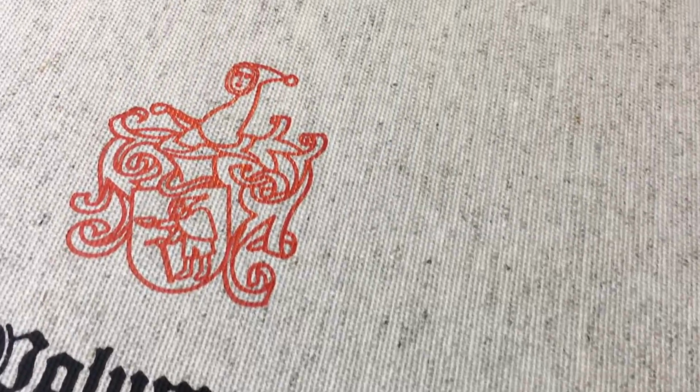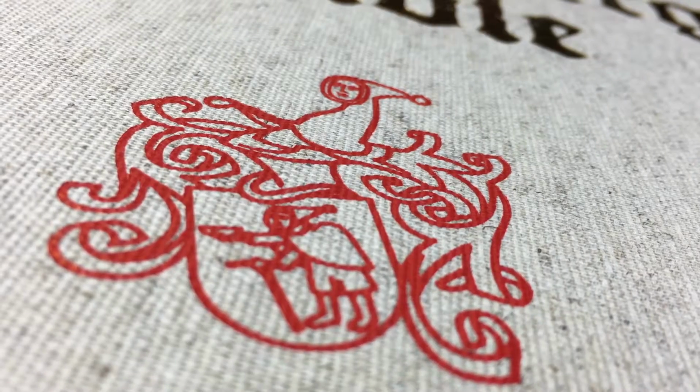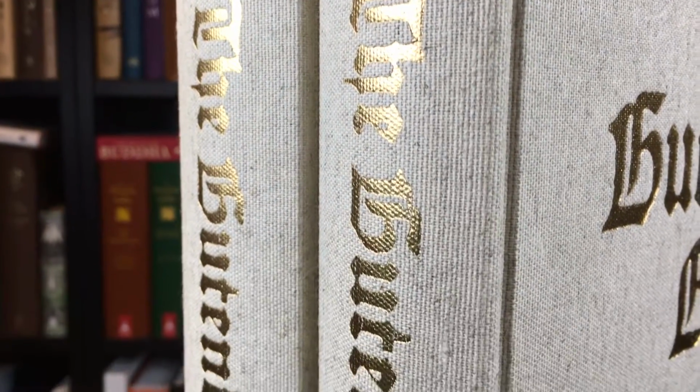This Taschen facsimile of Johannes Gutenberg's Bible derives from one of the very few surviving vellum Latin originals. It is called the Göttingen Library Edition, and it is one of the most valuable books in the world.